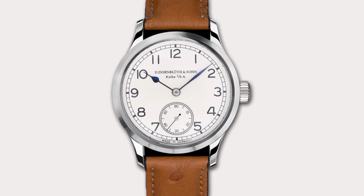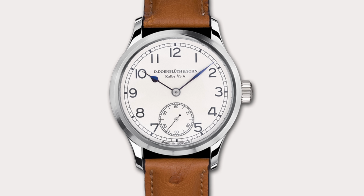If you're just plain sick of Switzerland and the whole Rolex thing, then jump across the border to Germany for one of the best cost-to-quality watches you'll find in all of watchmaking, the Dornbluth & Son Caliber 99.1M. Now that's a pretty boring name because the tiny team making these watches don't have a fancy pants marketing department. All they care about is making a stunning watch, and that's what you'll get.